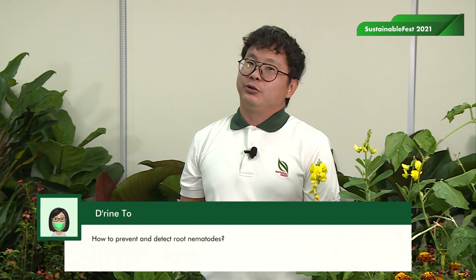So, of course, you can Google up an image and see what root knot nematodes look like. But don't mix it up with the root nodules of your bean plants. Root nodules, N-O-D-U-L-E-S. Because your bean plants have these natural structures on the roots, they are easily confused with root knot nematodes.